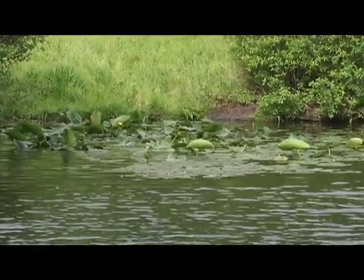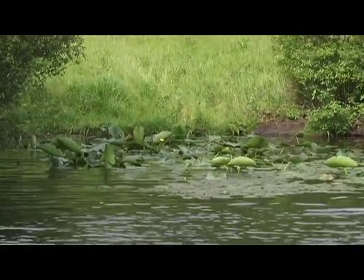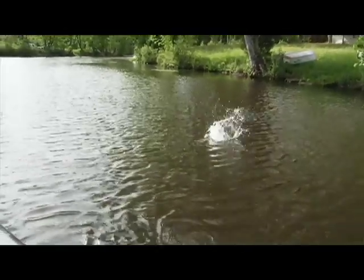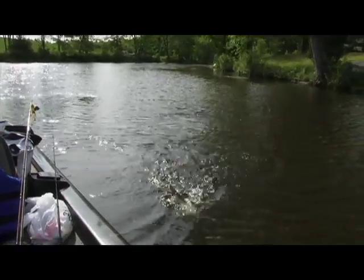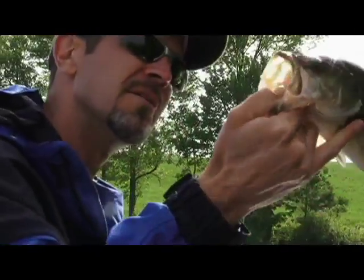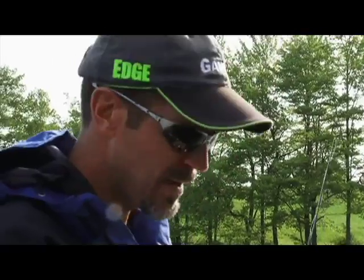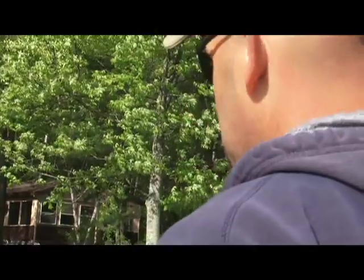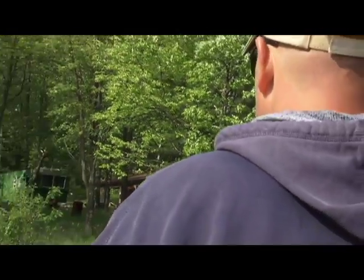Yeah, that one came right off of that little patch. As soon as I got it to the front of it, he blew right up out of the pads. I watched him. That was an aggressive one there too. See that? Little spawned out little dog. Right where he should have been. Tim said there was a little piece of a dock in there under that tree. Yeah, the old legs of the dock down in there. I didn't even twitch that bait and that fish was on it.